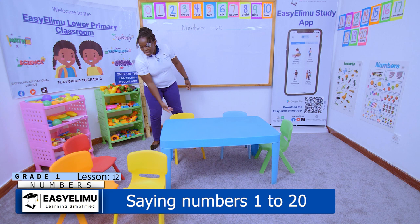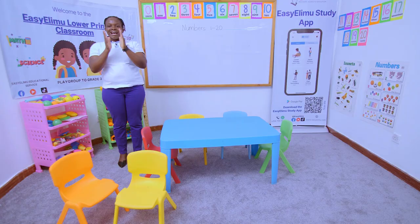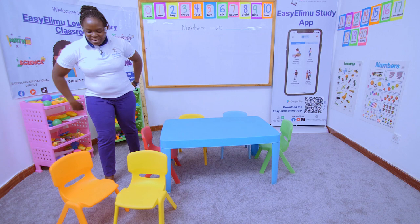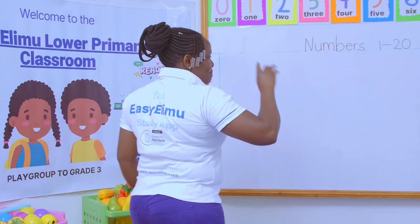And someone said, teacher, but why are you forgetting? Even when we put together our fingers and our toes, they make 20. And I said, wow, well done. A very good girl. I said, the next time I come, I'll make sure I bring a sticker for that baby, for being very reasonable.